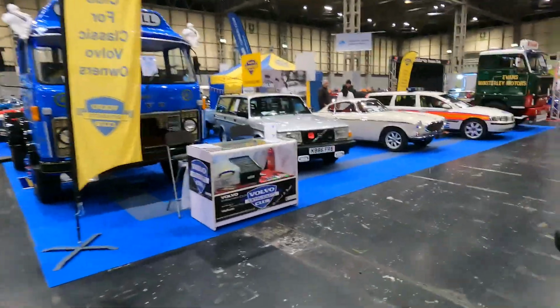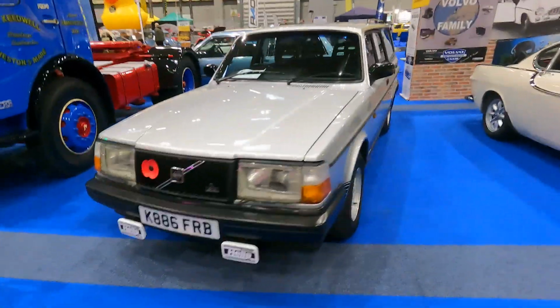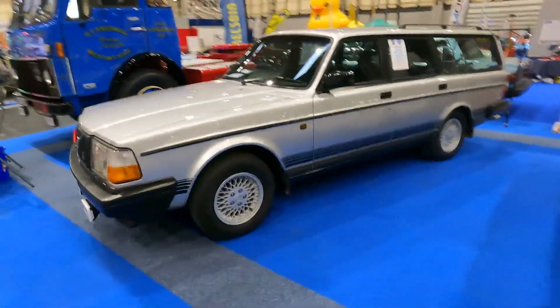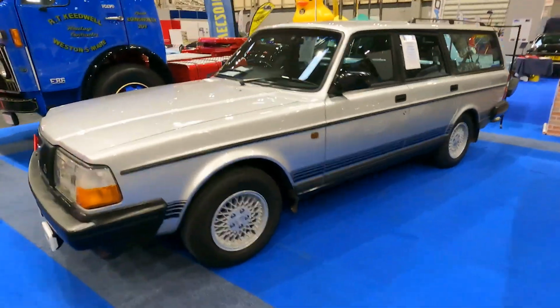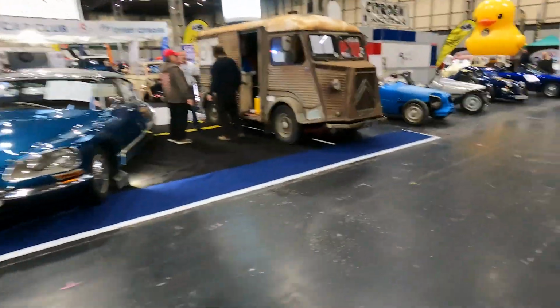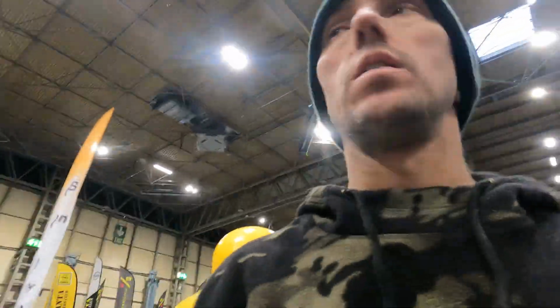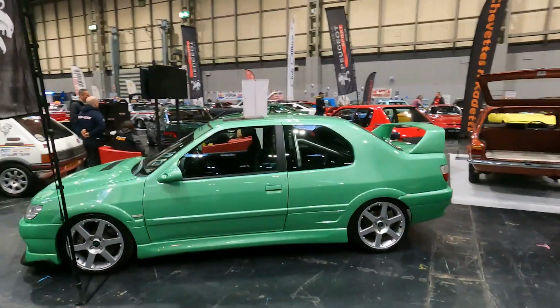And another stand we definitely need to take a look at is the Volvo Owners Club. This is a Torslanda, so a bit beefier than mine. Look at that. Hopefully mine will look in that sort of condition soon. Why does the 2CV Club have a massive duck? Do you think that's one of those things they ordered off eBay and got the sizing wrong? That is quite the colour.